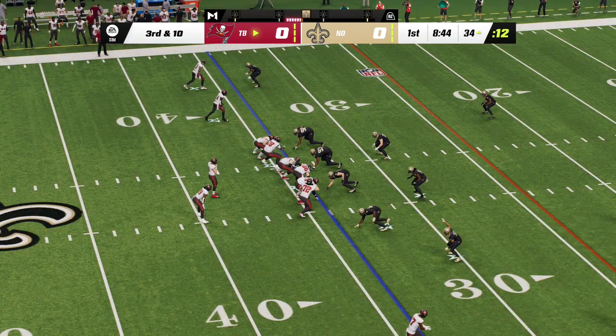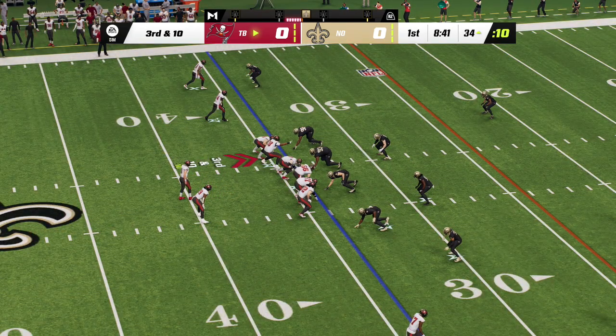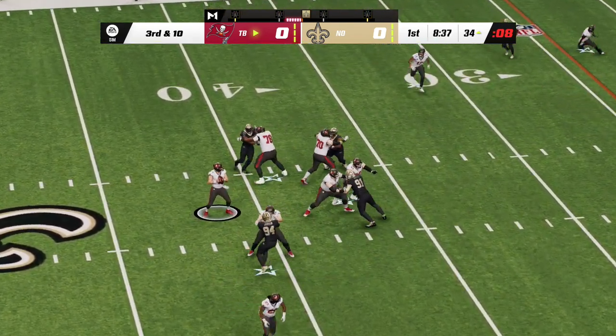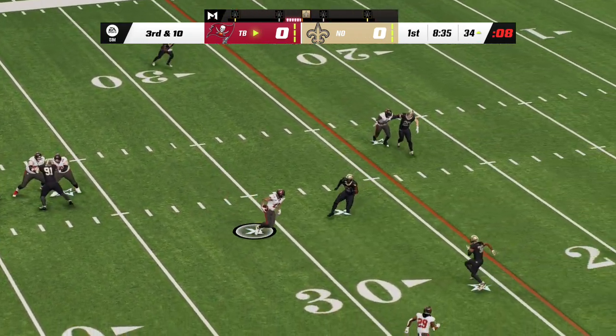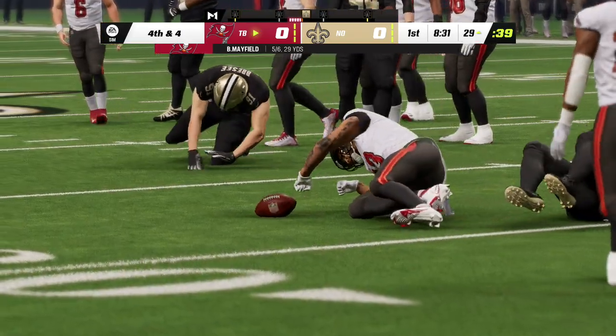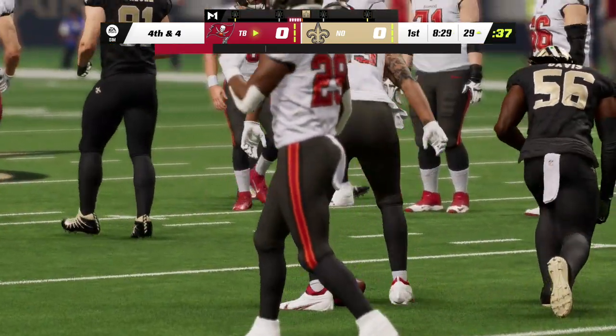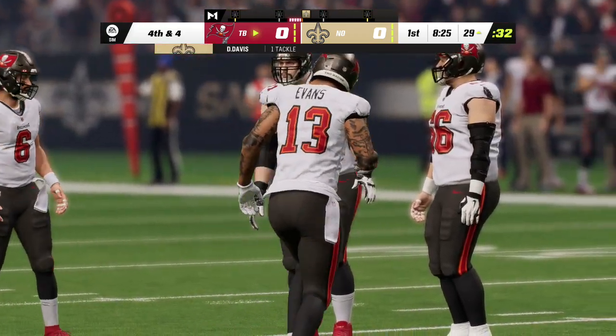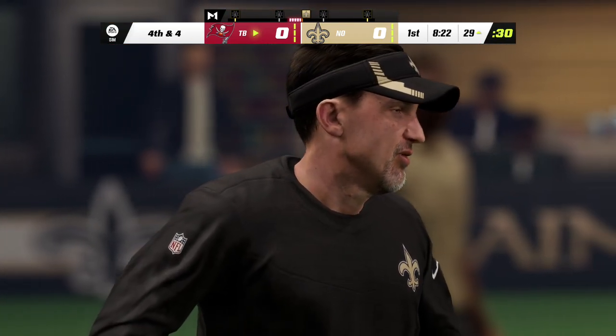It's been a pretty long drive. This will be play number 9, and they need 10 yards out of it on 3rd. Here's Mayfield. There's Evans again, complete, and this effort will not get it done. He stopped well short of the first down at the 29. So 5 yards here, 5 on the play, and it'll be 4th down.